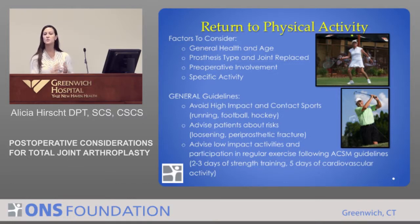So factors to consider, I think most surgeons and rehab professionals will tell you from the evidence and from their experience what you should and shouldn't get back into. But I think the biggest thing you should remember is each patient is different, okay? And each patient's goals and how they present to you physically are different. So you might tell one patient they can't play singles tennis, whereas the next patient you can tell them, sure, at 2 months post, go for it. So you have to take into account several factors.